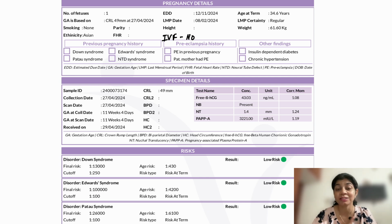In IVF, if it is with donor egg, it is the donor age which has to be mentioned. Then if she has a previous pregnancy with any Down syndrome or any Patau syndrome, it has to be ticked. Any history of preeclampsia has to be ticked, or if she is diabetic, then these have to be ticked because they can alter the level of these hormones, and some correction factor has to be done in relation to these.